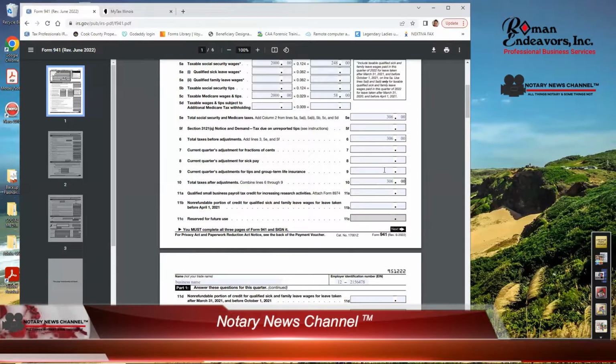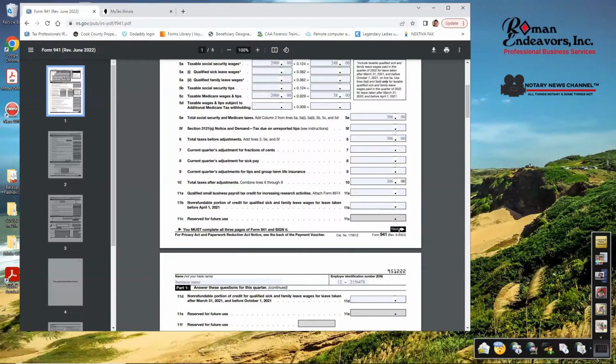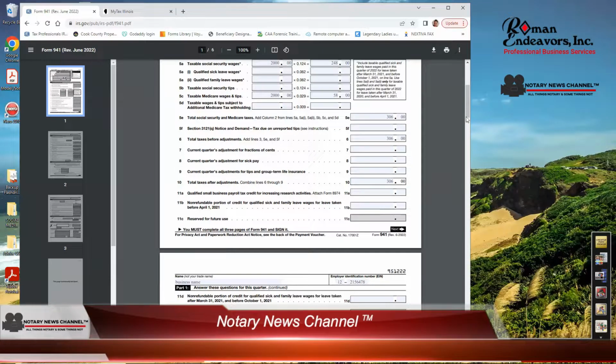Okay, so for total taxes after adjustments, you would continue to fill in the amounts. And again, if you have numbers that you're adding in on 7, 8, or 9, you would obviously continue to add those up. Now, then you're going to go to the next page, page 2.